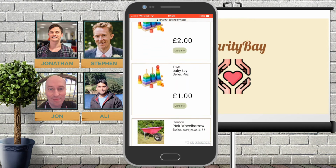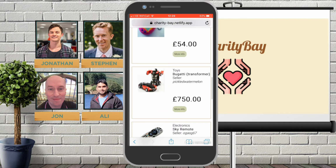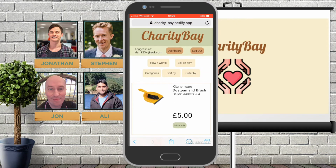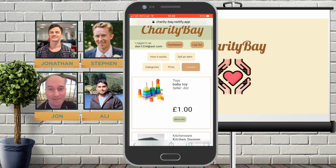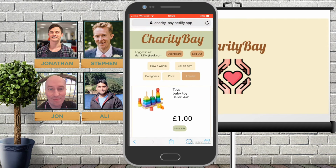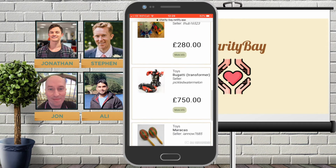By navigating to the home page, I can browse all the items for sale. From here, I can sort by date or price, ordering by ascending or descending. I can also filter by categories by toggling the categories button.